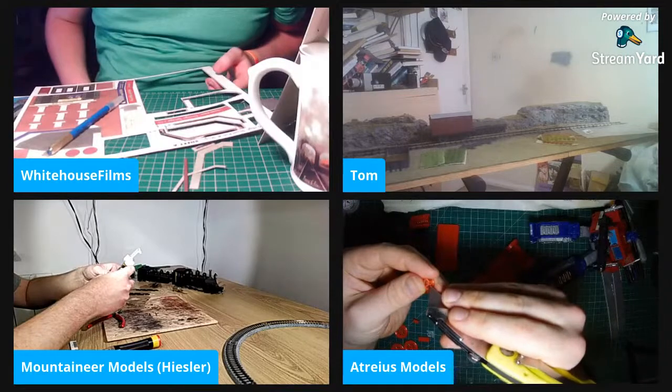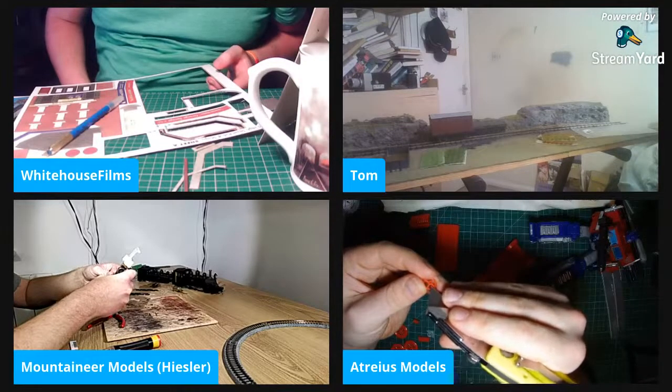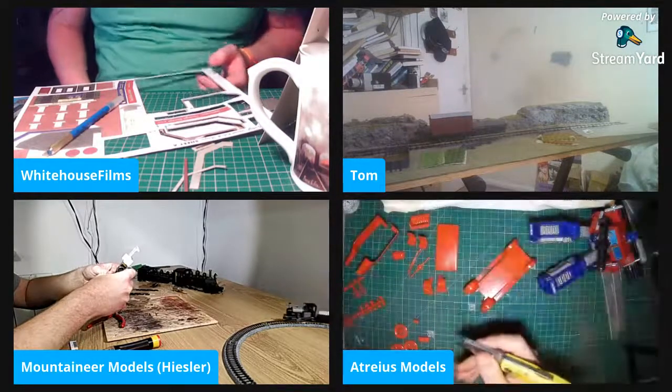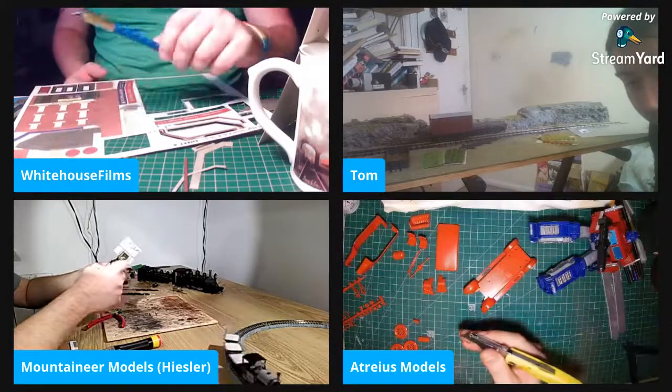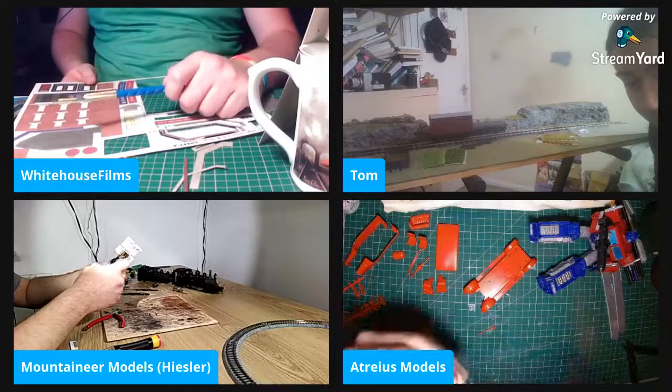Right, so instead of fixing the model, I've broken it. Is that what usually happens? Rodimus Supreme, I spy an Earthrise Optimus Prime. Yes, it is one of many Optimus Primes I have.